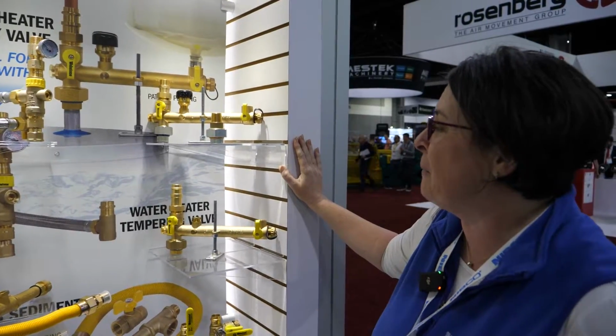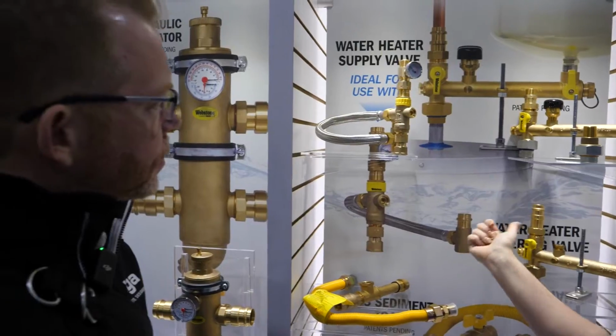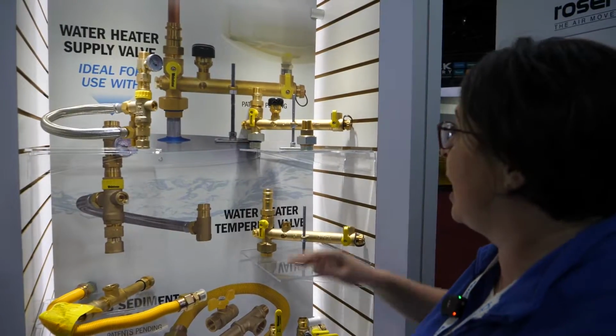Okay. And so we came out of variety and brass as well. People also asked if we could have a port to be able to connect the water heater tempering valve directly to the unit. Good idea. We went ahead and did that too. Very good idea. Some people said, hey, my supply is 1/2 inch. Can I get a 1/2 inch connection to the top? Yep, no problem. Not showing it here, but it is available.